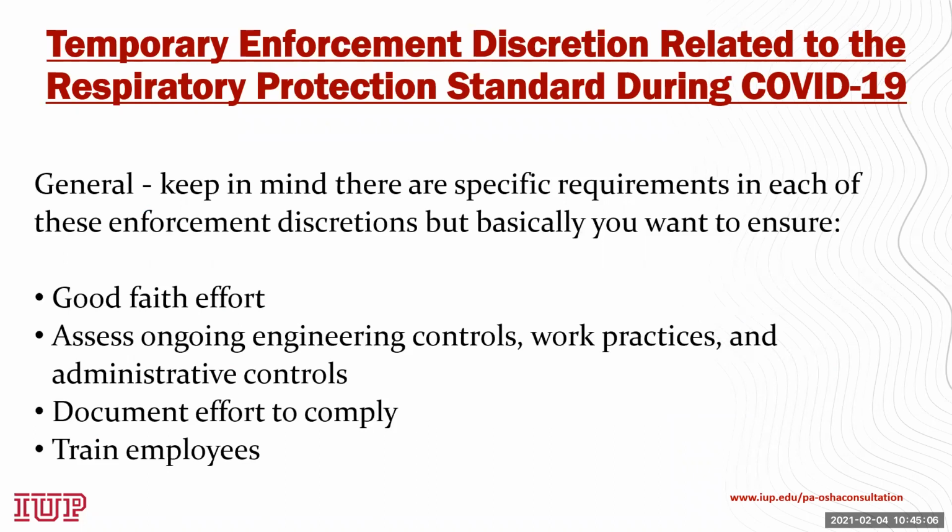In general, keep in mind that there are specific requirements in each of those enforcement discretions. Basically, make sure you have a good faith effort to comply with 1910.134, and that you assess the ongoing engineering controls, work practices, administrative controls, and suspension of non-essential activities: partitions, restricting access, cohorting patients, proper ventilation, and relocation, moving things to other rooms or outdoors. Keep assessing those as you go, and document all that. Document any effort you have to comply, including your supply list, vendor availability, and attempts to obtain supplies. Finally, train employees on your efforts and the changes made, and instruct them that this is all temporary. And again, update your written program to address these temporary changes.